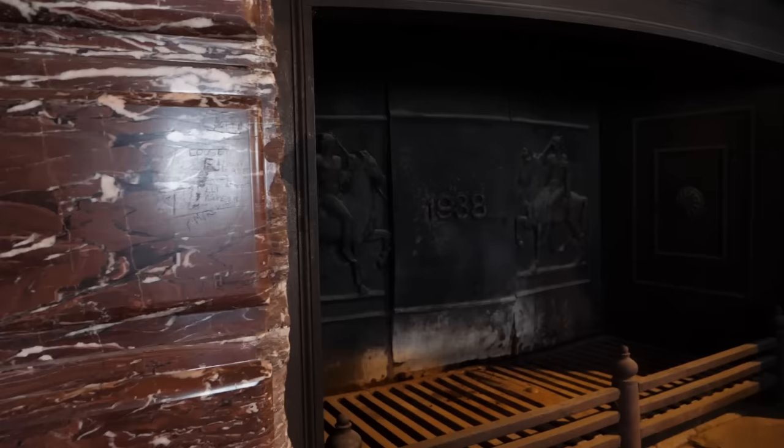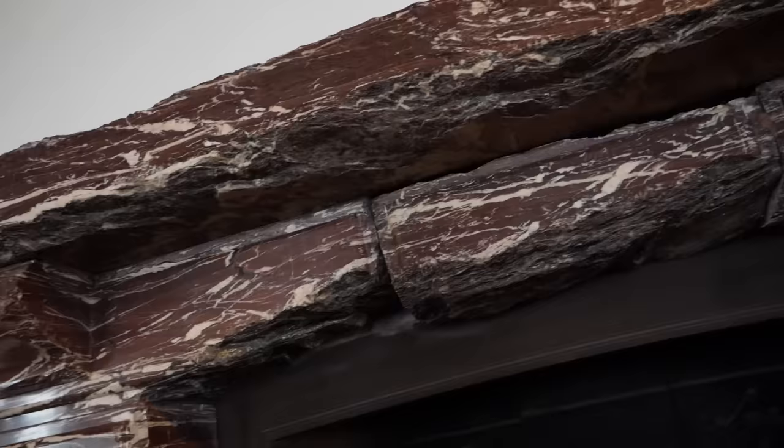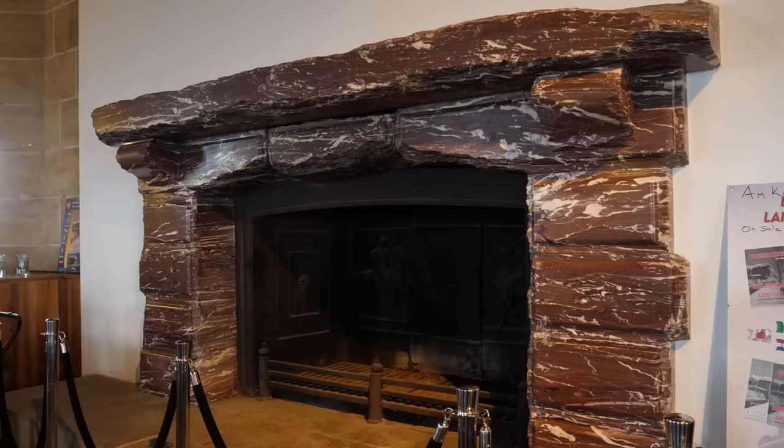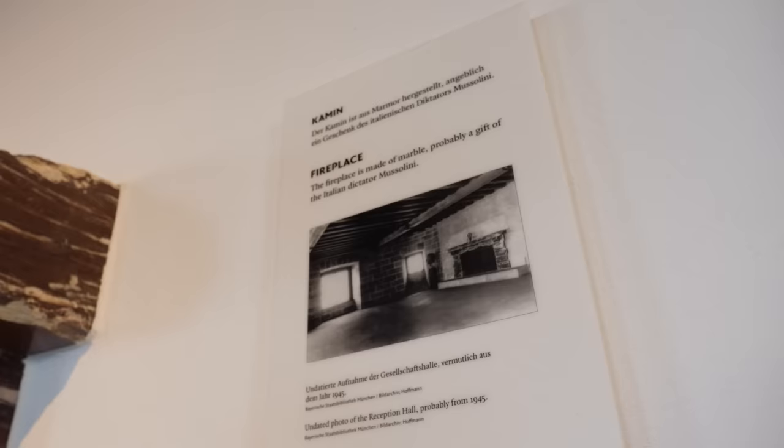And probably the main centerpiece of this room is this giant red marble fireplace. Now, it was said that this was a gift from Mussolini for Hitler's 50th birthday. In recent years, that has kind of been called into question. There are other parts of the Eagle's Nest that have this red marble, and as a matter of fact, they even note that on the signage here. It says this fireplace is made of marble, probably a gift of the Italian dictator Mussolini.